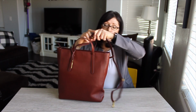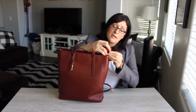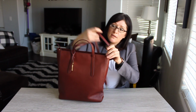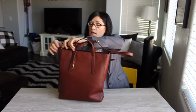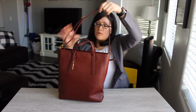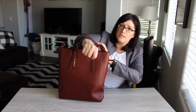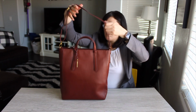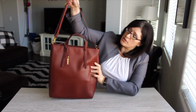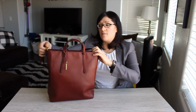But I could also do the D-ring on the side with the little push pin and have it as a messenger bag. The handles are a little bit smaller than what I had expected to hold it on my wrist. I do have somewhat small wrists, and it's not that much room. So this I would definitely put on my shoulder. I could see myself using this feature a little bit more than maybe just the handles.